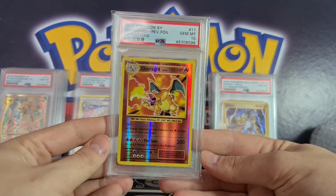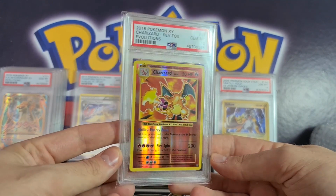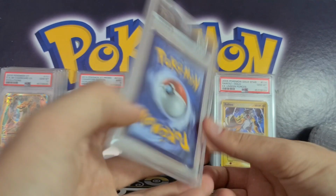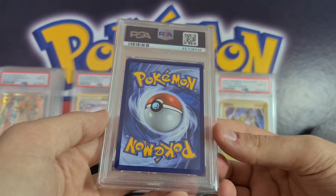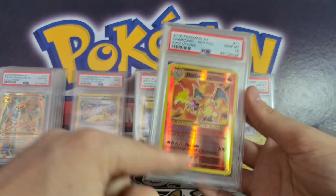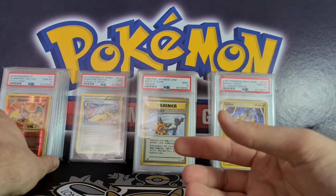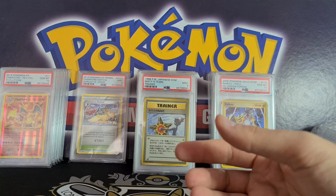And we got a nice PSA 10 Gem Mint one to go with our Reverse Holo 9 that we had earlier. Beautiful card. Quite hard sometimes to get 10s of these because of the large amount of surface area for the scratchings on the reverse holos. But yeah, lovely PSA 10. I think it's about $100, maybe slightly more.